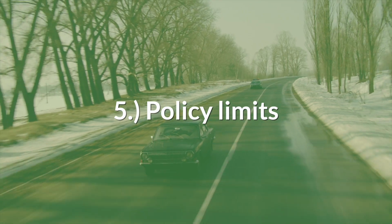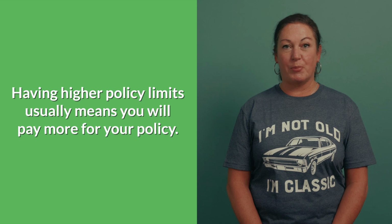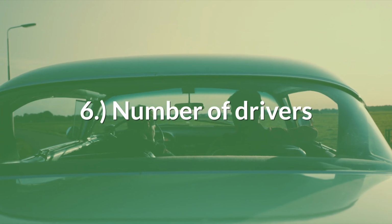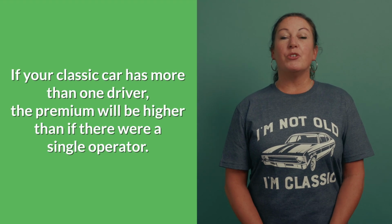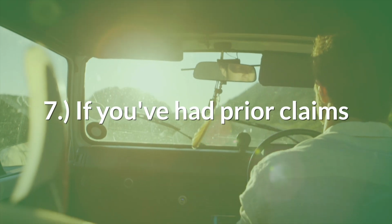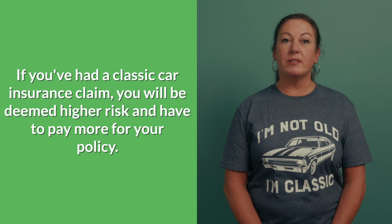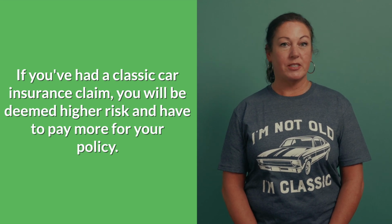Policy limits. Each policy has different sections like comprehensive, collision, etc. For each section, they will have limits, which is how much the insurance company would pay out in a claim. Generally speaking, having higher policy limits means you will pay a higher premium. The number of drivers. If your classic car has more than one driver, the premium will be higher than if you had a single driver. Prior claims. If you've had a previous classic car claim, your carrier will consider you higher risk, and your policy will cost more money.